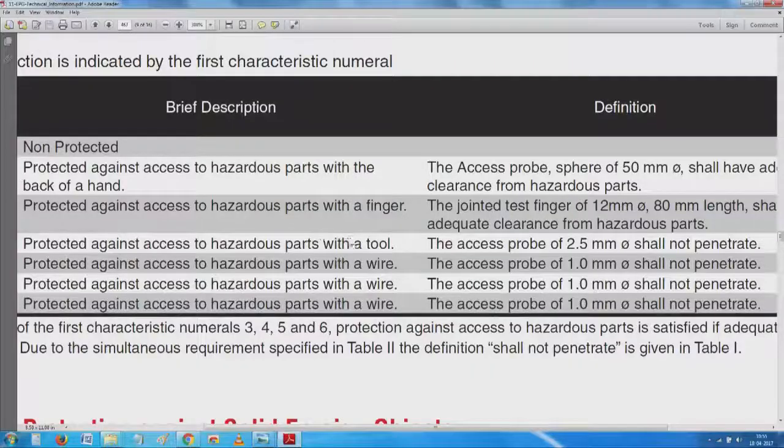So going back again, when we made the IP20 cover, it has openings which are typically a little less than 2.5 millimeters. It is protected against access to hazardous parts with a tool; an access probe of 2.5 millimeters shall not penetrate. So the advantage is that by mistake nothing goes inside.